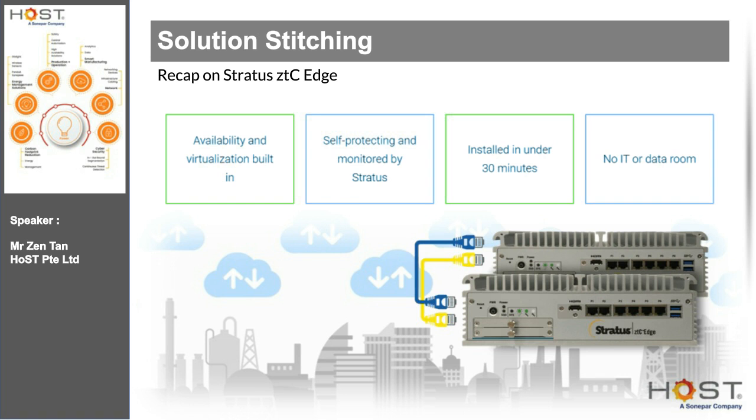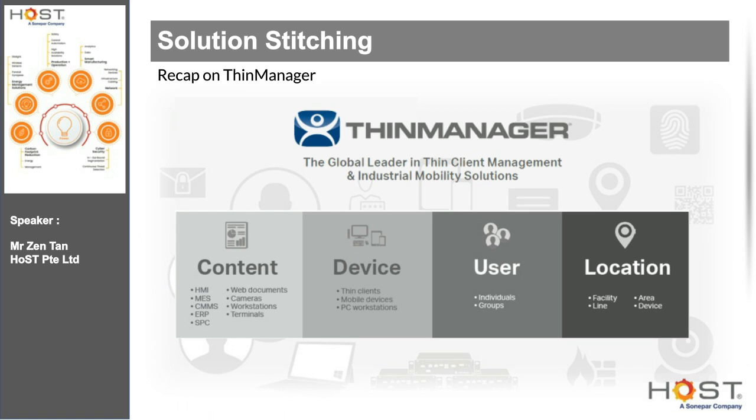So, for Team Manager, in a nutshell, it is able to safely and securely deliver your content, like your SCADA, MES, CMMS, or ERP systems, to any devices like thin clients, mobile devices, or your PC. You can also give different individuals or groups different kinds of access to the system delivered to them. For example, engineers can have more rights than the operator in the SCADA content. These access rights can also be extended according to location. For example, you can only take manual control when you are in front of a machine. This can help to enhance the safety processes in the plant.